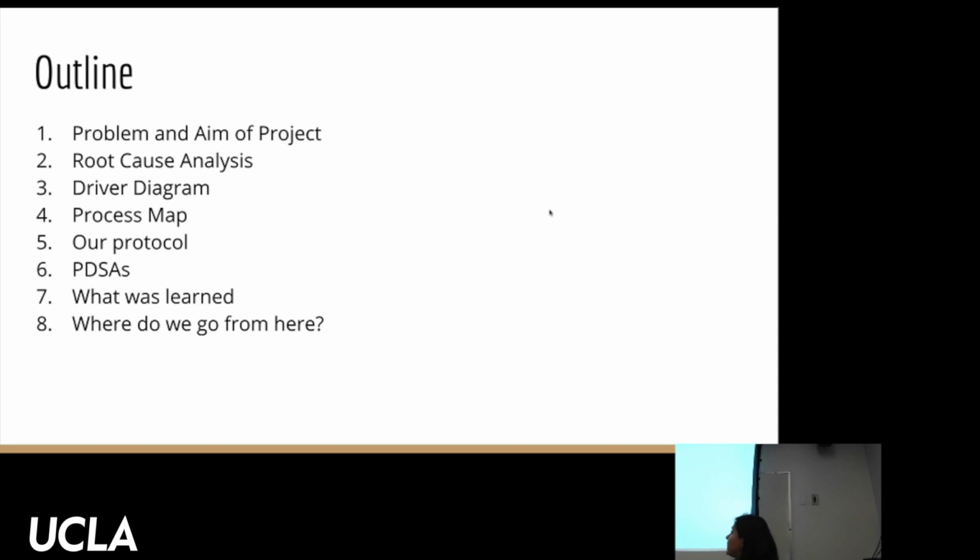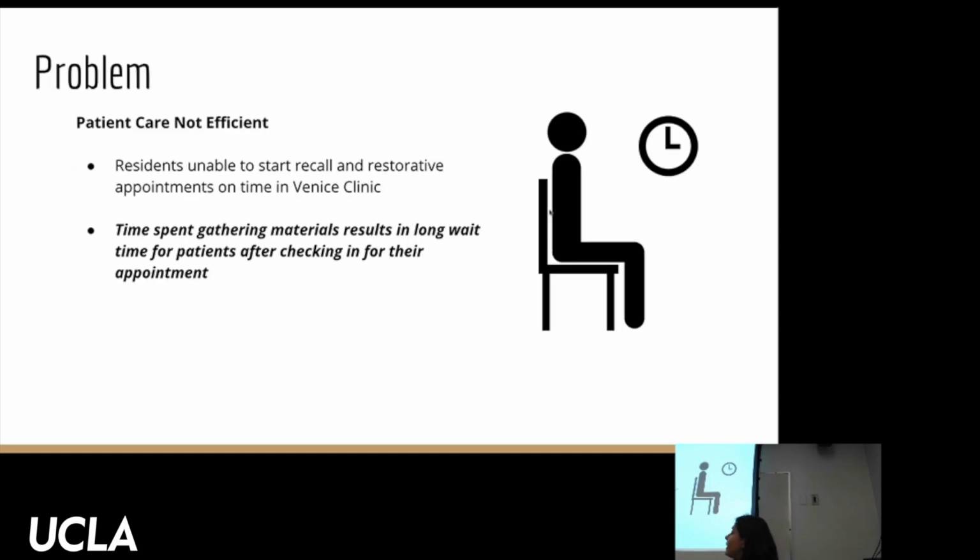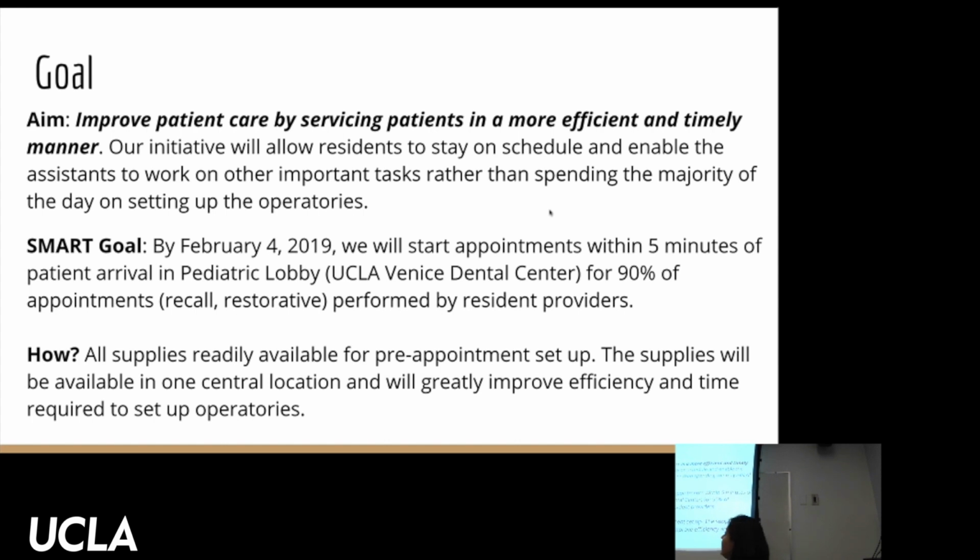So, outline. Currently, what we're facing is that we're unable to seat our patients on time in Venice Clinic, partly due to having to gather the materials that we need, and then an inability to be efficient because we need to have everything gathered in one place, and it's not always fully stocked for us to be able to do that. So our aim was to improve patient care by servicing our patients in a more efficient and timely manner.